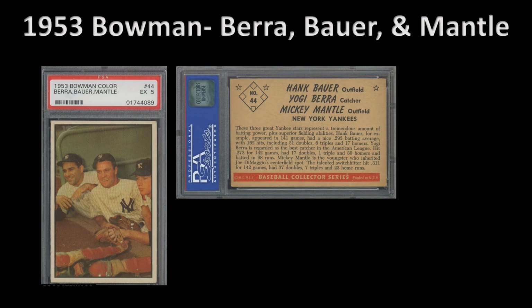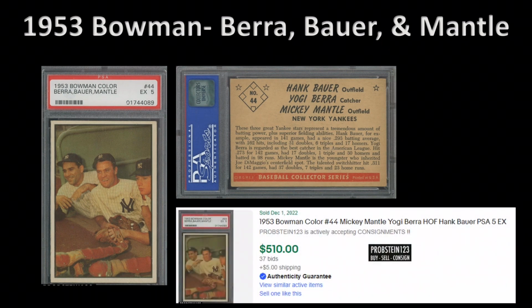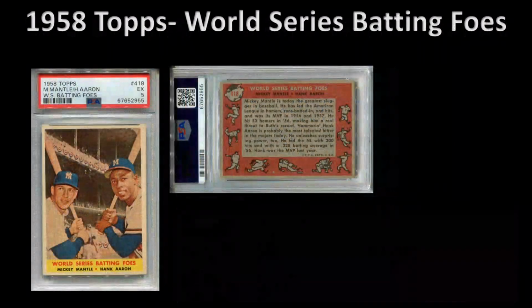Now, with this one, Mantle's barely in the picture, but it's pricey because it's a 53 Bowman. But it looks like the three of them are just hanging out in the dugout. You've got Hank Bauer, you've got Yogi Berra, Mickey Mantle. And this one again is pricey. It's $500. And that's a beautiful copy of it. But I really think if you're not looking into some of these multiplayer cards, most of them are a really good value. The only time they really go way up is when Mantle's on them.